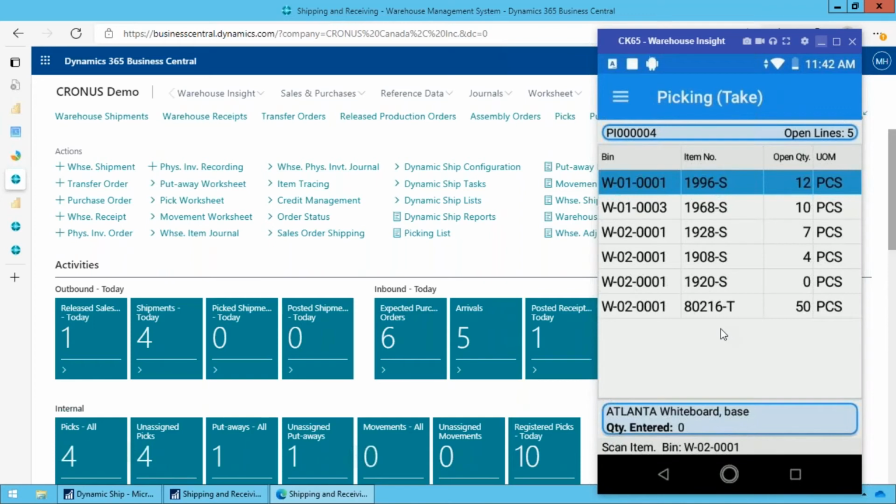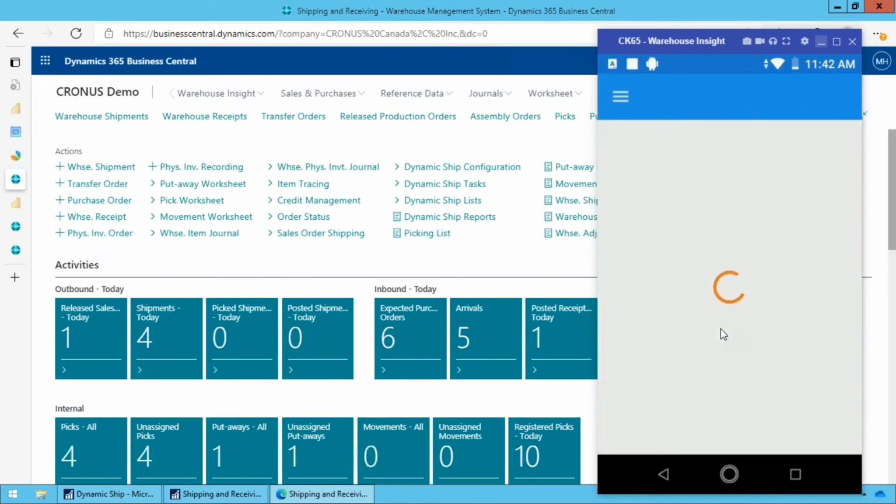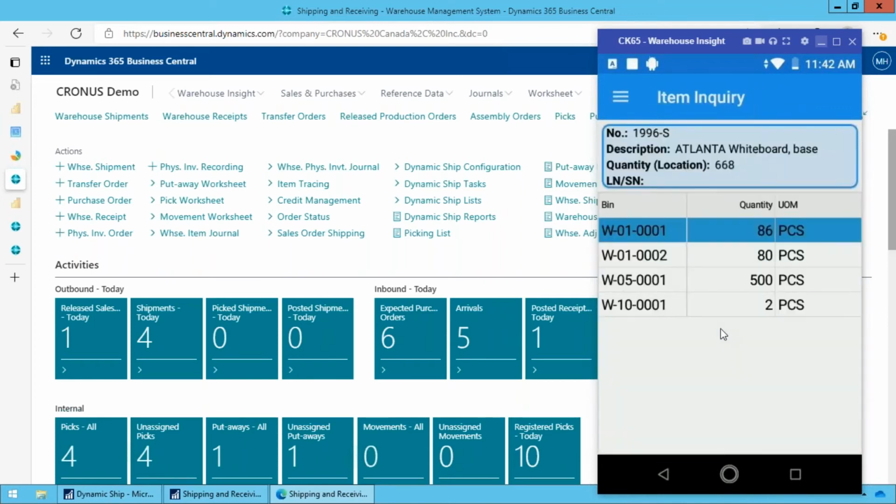So what I'm going to do is, on my keypad, hit one of the hotkeys and drill down on that item. What I did was go into the item inquiry directly from that screen, and it tells me what I should have in stock and where I can find that inventory, which bins it's in. So it wasn't in this bin, even though there should have been plenty, but there's a bunch in some of the other bins that I could potentially pick from. So I could choose an alternate bin to pick from.